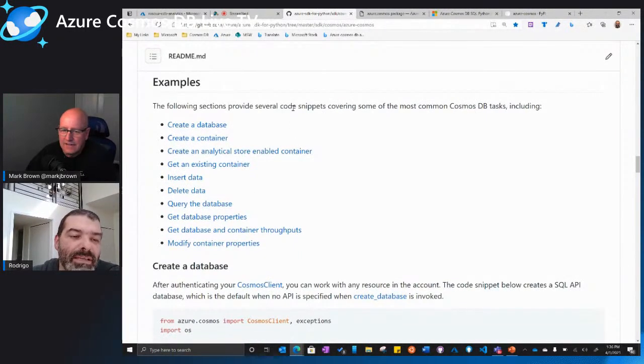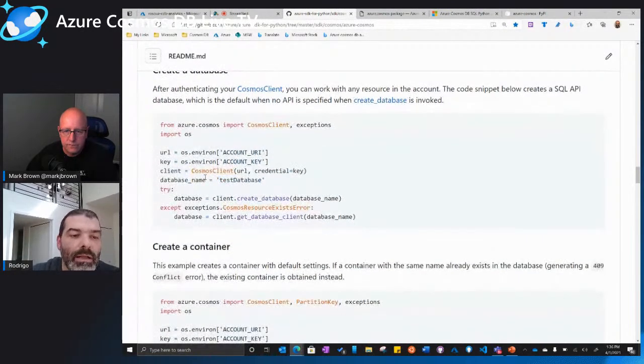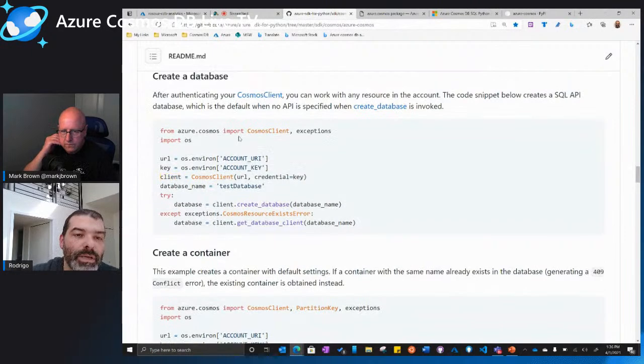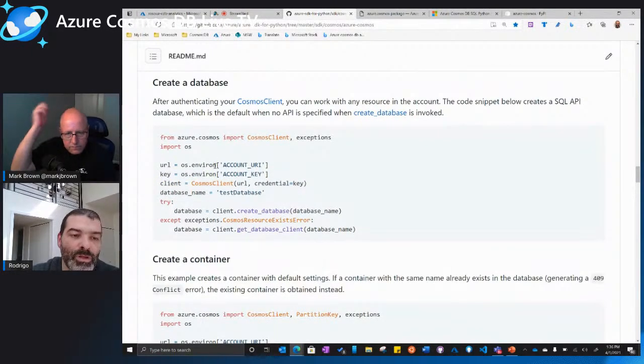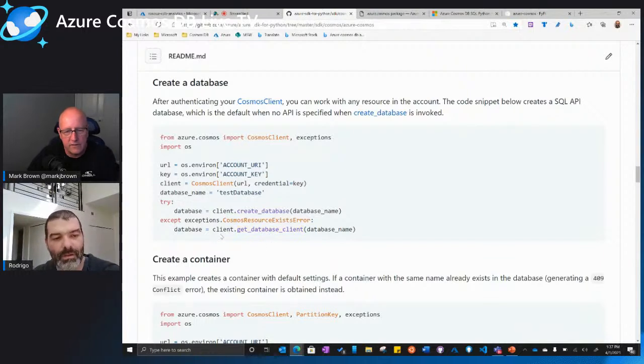We have a whole bunch of examples here, and now you see the SDK in action. When you want to create a database, you're going to use the Cosmos client with your environment variables. You're going to create an instance of the Cosmos client. Then you're going to create an instance of your database, you try to create a database. And if you get an error, probably it already exists, so you can get the database. So you don't have the create if not exist function?